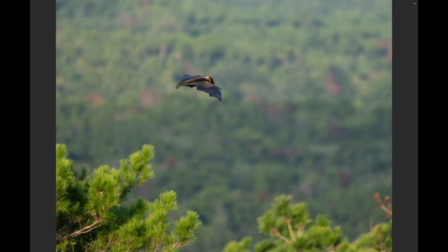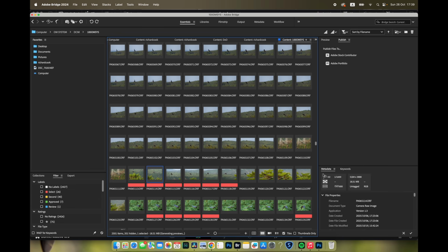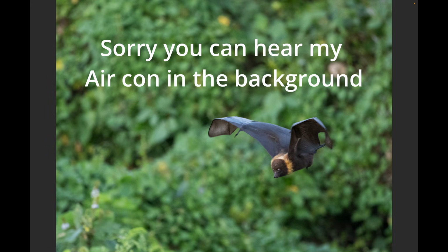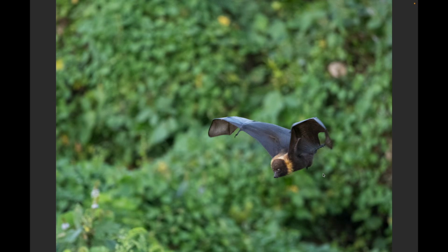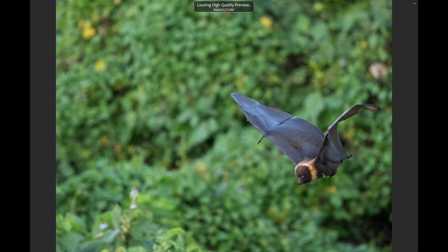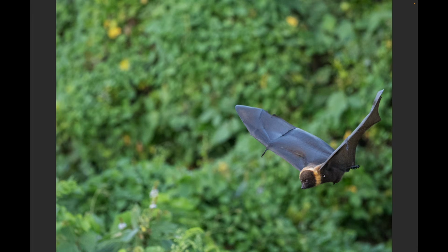So here we are back at the computer, and I'm now looking at some of the pictures I took with the OM1 with the 300mm f4. When the bat was in the sun, the ISO was pretty reasonable. So yeah, f4, 1600th of a second, ISO 800. Here it's flown from being in the sun to the shaded area, and what have we got with the ISO? It's already up to ISO 5000. That's not very sharp. That's not too bad. It's not too bad.